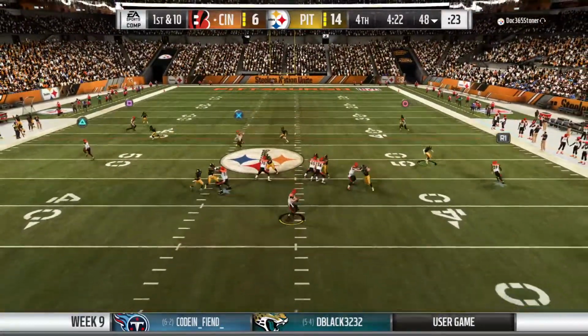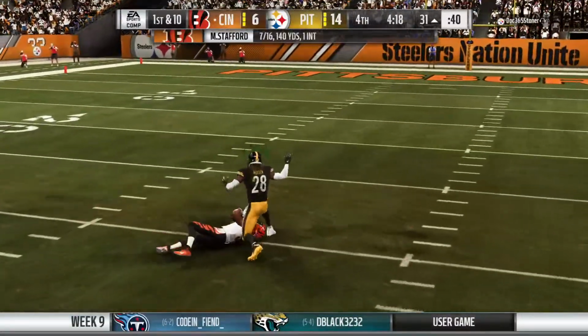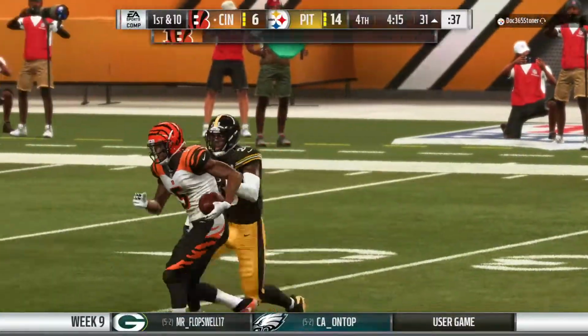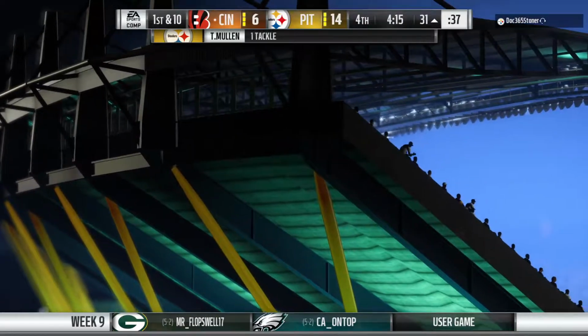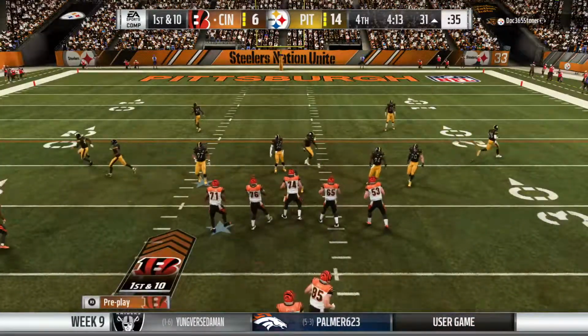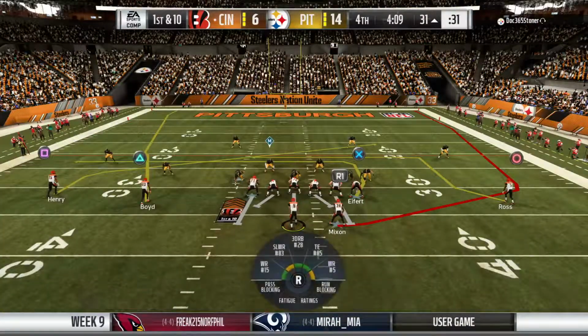On first down, it's Stafford. Over the middle, that's caught by Ross. And he takes this one down almost all the way to the 30. A good pickup there, a 22. Stafford now 6 for 6 since coming back out of the locker room. It's 1st and 10.